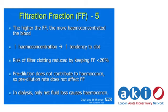So heme concentration: the risk of filter clotting is reduced by keeping whole blood filtration fraction less than 20%. Pre-dilution, if you do any, doesn't contribute to heme concentration, so it doesn't affect the filtration fraction. And if you're doing dialysis, the dialysis rate has no effect on heme concentration. The dialysis fluid just passes through the outer compartment and out. It doesn't take fluid from the blood. Only the net fluid loss does.